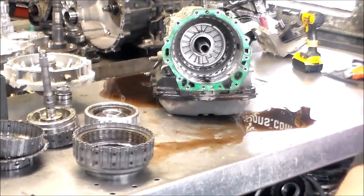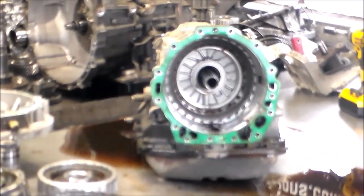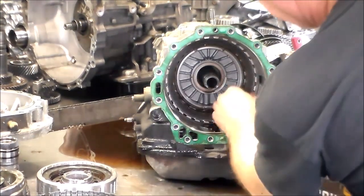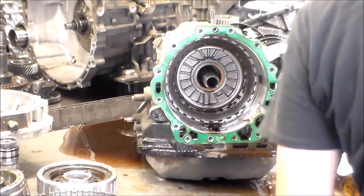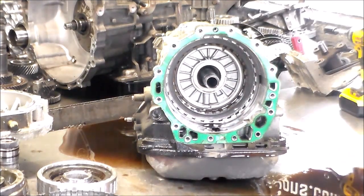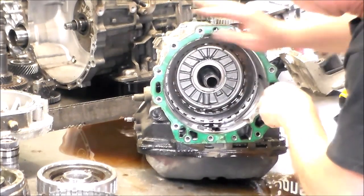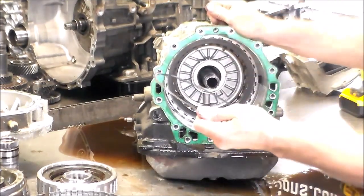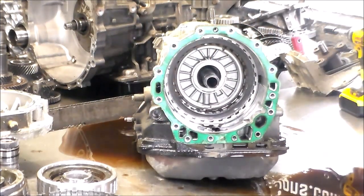Let me pick this back up. Zoom in a little bit. All right, so we got this snap ring here for the center support. Let's get that snap ring out. See if we can get it moving. Wow, there you go. Easy peasy. Okay.